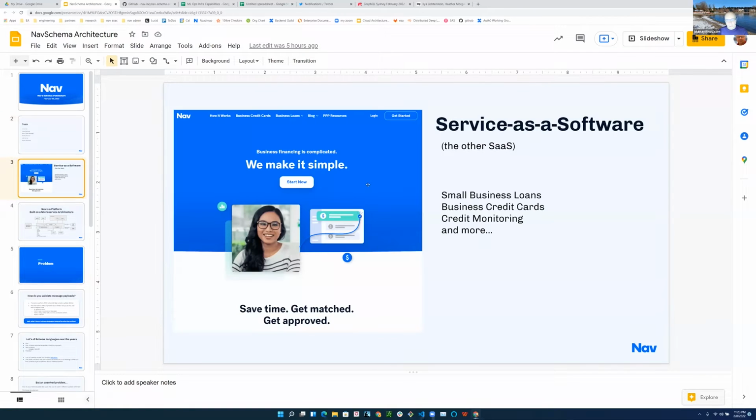So what is NAV? Just a couple slides to set the stage. I call it a service as a software. I know what SaaS means; that's why I say it's the other SaaS. Service as a software is basically a physical service that you expose as a set of APIs. It's not about subscription, cloud, whatever. It's really about: there are people somewhere, things that are happening, and somehow we can interact with those things via an API.